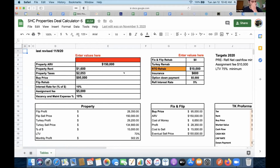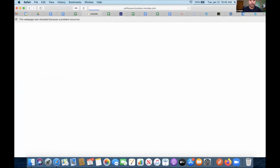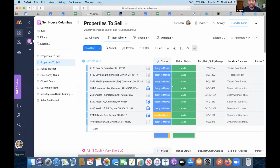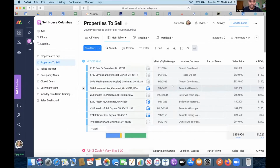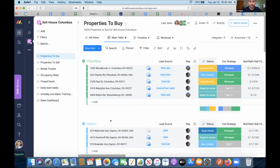Hello, hello. We are going over a deal that could potentially be a rental. I'm going to share my screen and start plugging in some numbers here. We've got our deal calculator, and I'm going to pull up pictures. We use a CRM, or project management tool, called Monday. We just started using this platform to put all of our properties that we're looking to buy and sell, and we're also tracking rehabs from it. And it's working out so far.